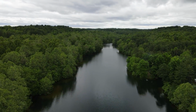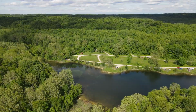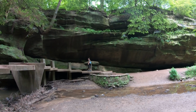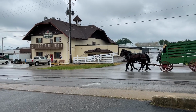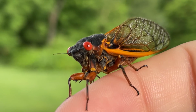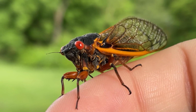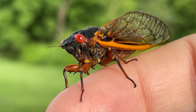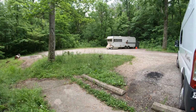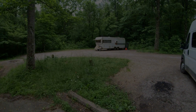Last week, we explored 3 beautiful campgrounds on what was once a surface coal mine in southeastern Ohio. This week, we explore Ohio's most popular state park, a bit of sightseeing along the way, a cicada hatch, and we end up in Indiana, where our boondocking plans don't quite work out as planned. So we're going to double back.